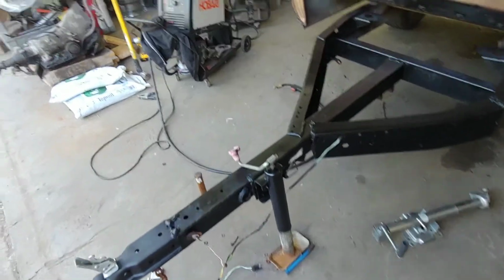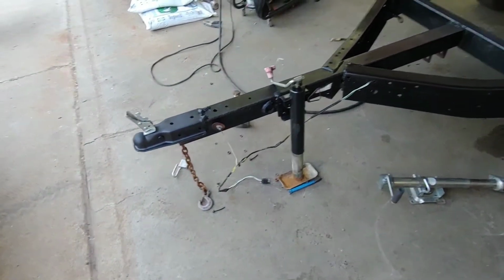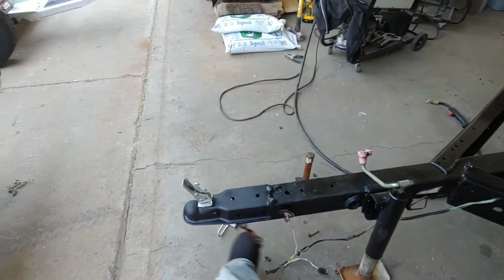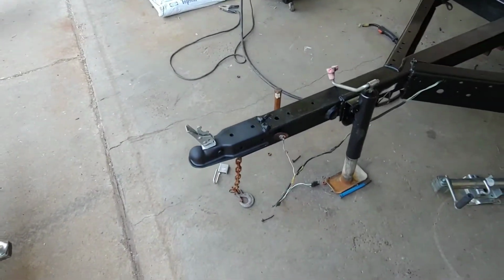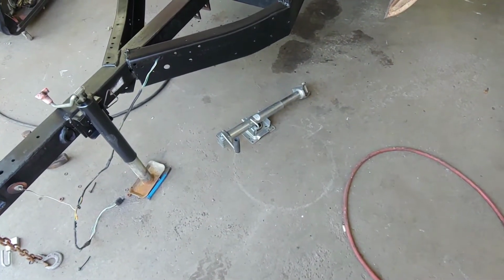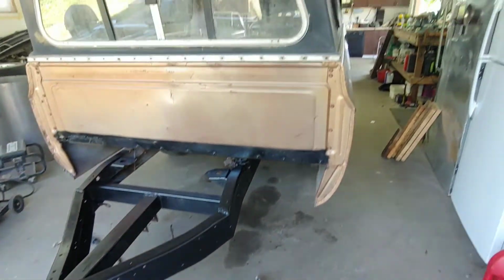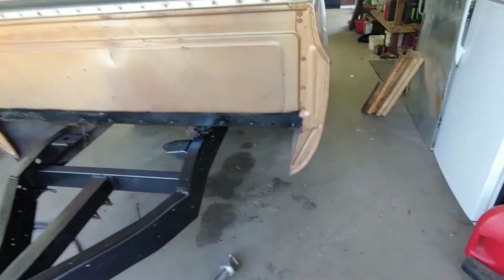So that thing ain't going nowhere. I welded that thing up there. And this thing had no chains, and the only thing I could find is one, so hey, it's better than nothing. That pile of shit that I spent $60 on can go right in the trash. But yeah, a little more welding to do on this.